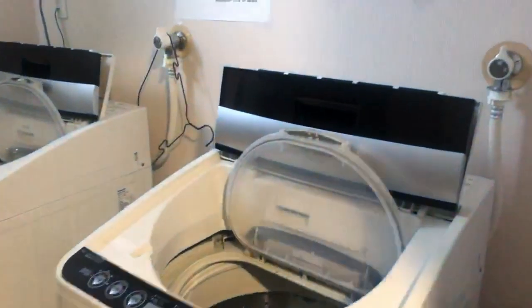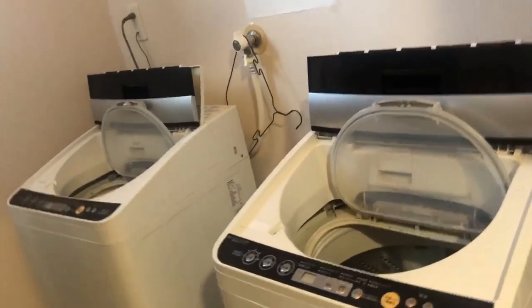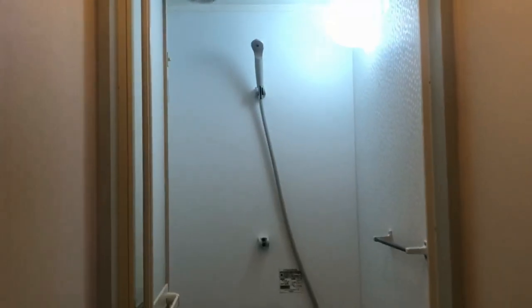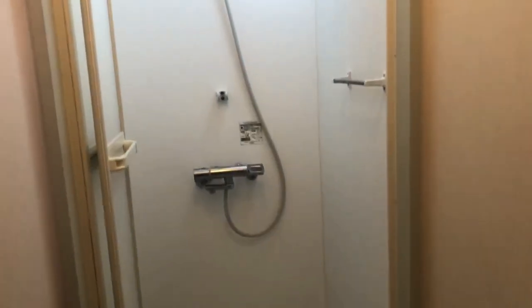And yeah, so this is the bathroom side, you have like two washing machines for usage. And then this is the bathroom. This is how each bathroom looks. It's just a shower, very simple bathroom, just a shower and all that. You can close it while you're taking your shower, the light is on. So two bathrooms for each unit.